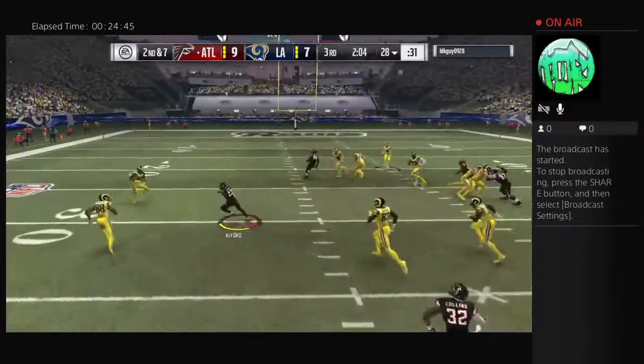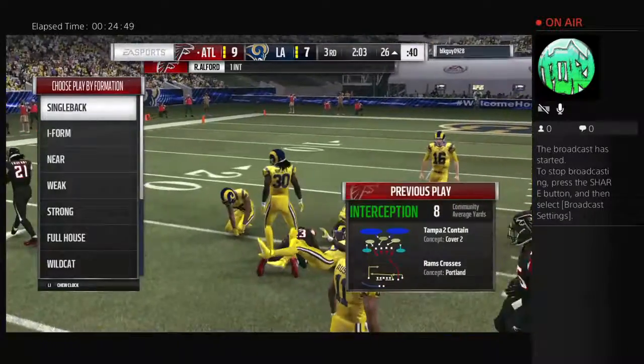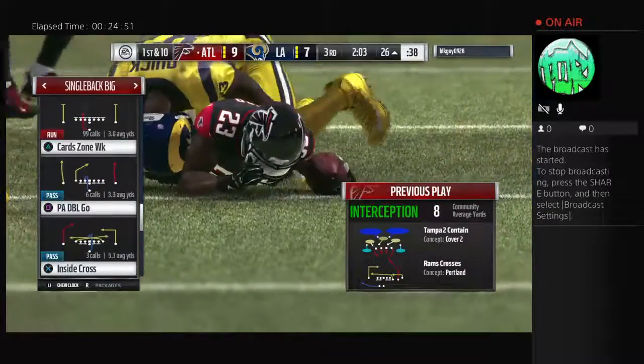And he fires one that's intercepted. Picked off by Robert Alford. And he brings it back to right around the 26-yard line.